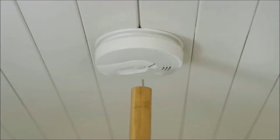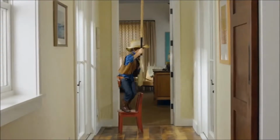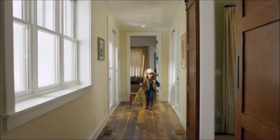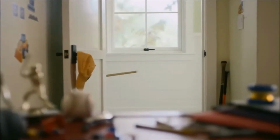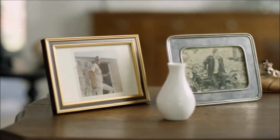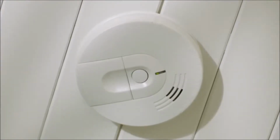This is what's supposed to keep your home safe from fire. If you're nearby, you'll hear it. But what if you aren't nearby? What happens then? Smoke detectors aren't smart. They don't know when you're there and when you're not. And they certainly won't alert you if you're not home. All they do is beep.